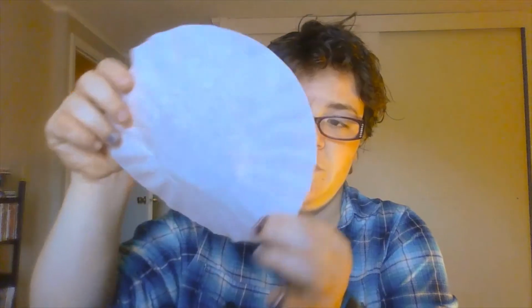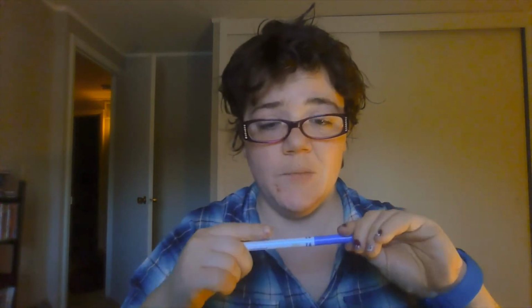Are you guys ready? You want your coffee filter or paper towel, and you're going to want a washable marker. Make sure that it is washable and not permanent. You're going to draw a design or just some dots, I'm just going to do some dots. You can use multiple colors. Darker colors work best. All right, so here's my design. I'm going to fold it up and put it in my water. All right, so you'll see we have it running.